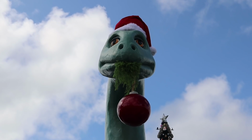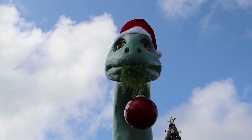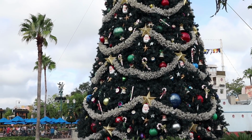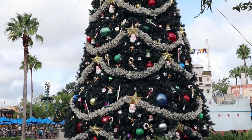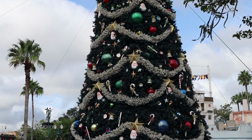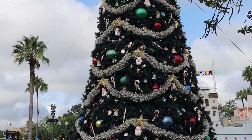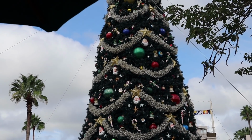Look at how happy Santa Gertie is, spreading Christmas cheer to everyone. And if you look at the decorations on this tree, in each park the trees are decorated completely differently. So this one has blow mold Santas and big old-fashioned glass ornaments, the plastic bells.